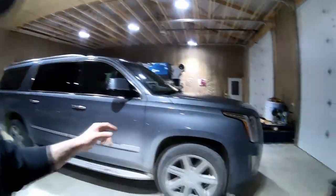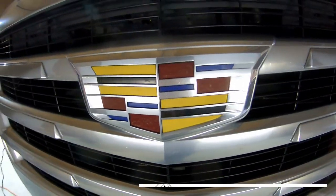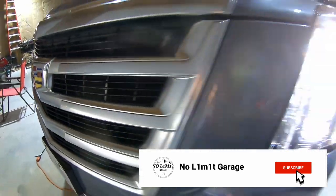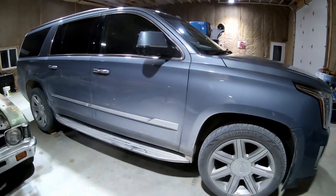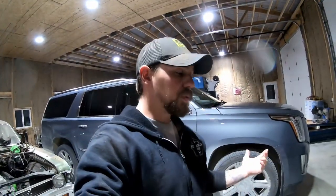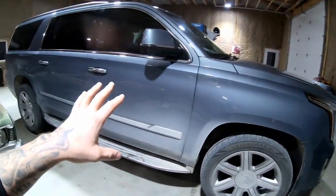So we got the wife's Escalade in here, and if you know anything about these, this is a 2015. It's got the 6.2 and it's got an 8L90. This one is four-wheel drive. And if you know anything about that combination, you know that the 8L90 is the weak point.